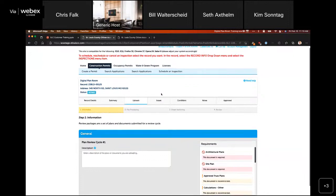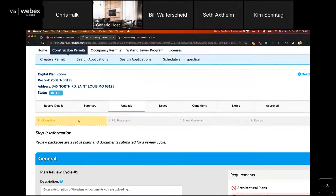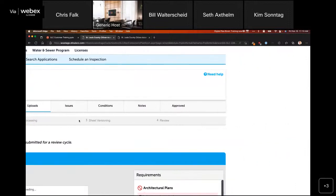Now, once we have clicked the button, either from the application submittal or from any of the emails that we receive, we're going to land inside of what's called a review package. So a review package you can think of as just like a digital file folder or a digital envelope that we're going to upload all of our documents into. So to submit your documentation, you are going to be following a 4-step process that we will walk through to submit all of your documentation.